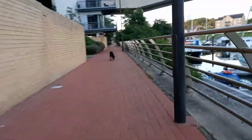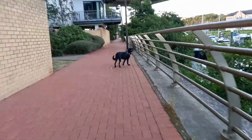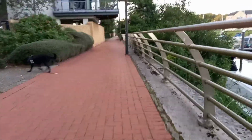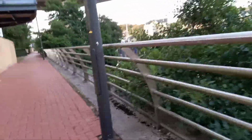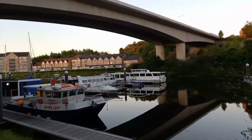Well, a quick time check, it's just gone 5:30, which means it won't be long now before the beautiful sun rises for this morning. So Cardiff Marina also homes the Aquabus. So this is like the Aquabus overnight station.